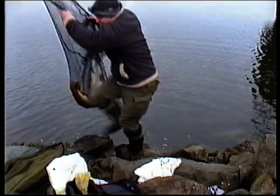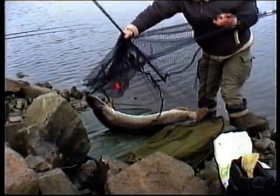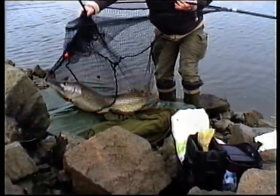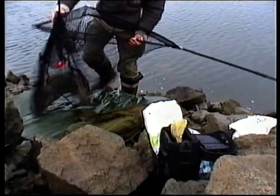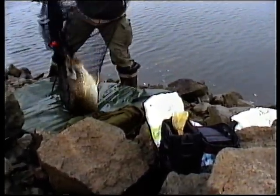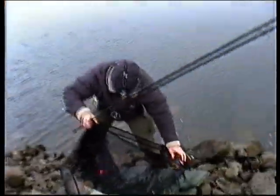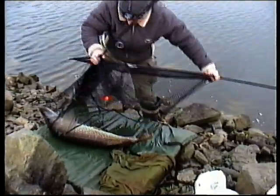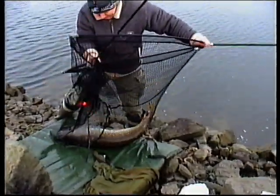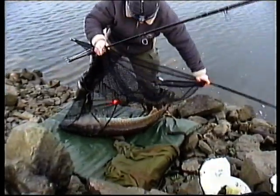You done, mate, you're right. Is that bigger than your 24? About the same size. It might be the same fish, actually. I don't know, it's quite big, that. It is, isn't it? Doesn't feel really heavy, though. Yeah, because it's juvenile now, isn't it? Don't worry about the net, it's only 13 quid.